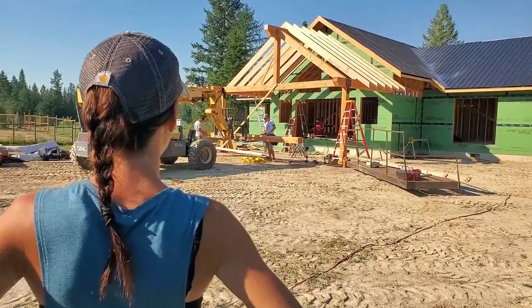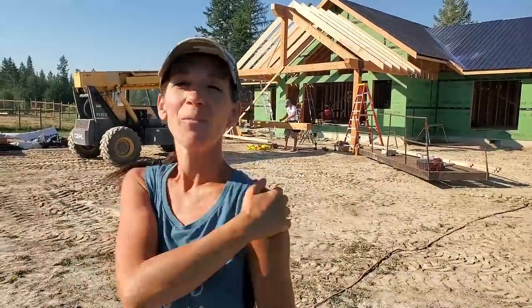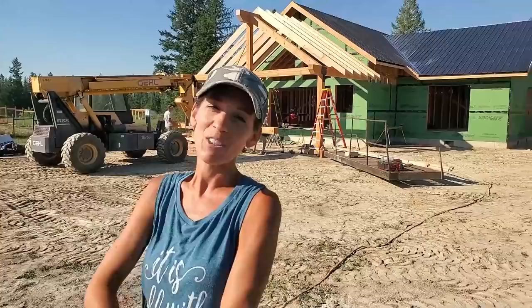So that truss and overhang is really coming together. What do you think, Mama? Is your vision come to life? Are you happy with it? It's coming to life. I love it. We have a lot of staining to do, but it's gonna look so good.